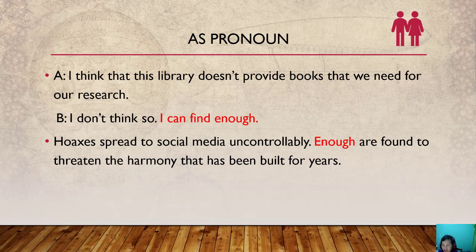Because it is a pronoun, I hope that you still remember the position of a noun in a sentence. So this is the same as the position of a noun in a sentence, as subject and as object. That's why in this sentence, I can find enough, this is the object, and in this sentence it is the subject. Enough are found, I can find enough. Because it is a subject and it refers to hoaxes, it means that this is a countable noun. Enough means more than one, that's why we put a plural verb here.